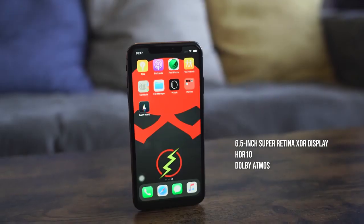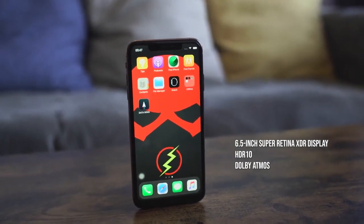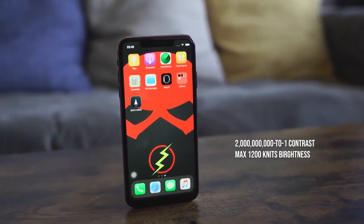The iPhone 11 Pro Max has a 6.5 inch display. It's called a Super Retina XDR display. The reason for this new naming is because it's got a bunch of new features. There's HDR10 support. There is also Dolby Vision support on this. This display has a huge contrast ratio of 2:1. It's also got max brightness in terms of nits at 1200, regular at 800, so that's pretty high.